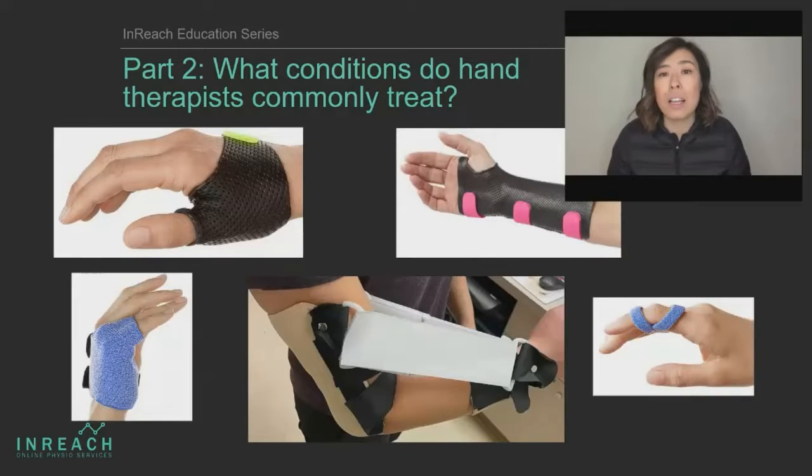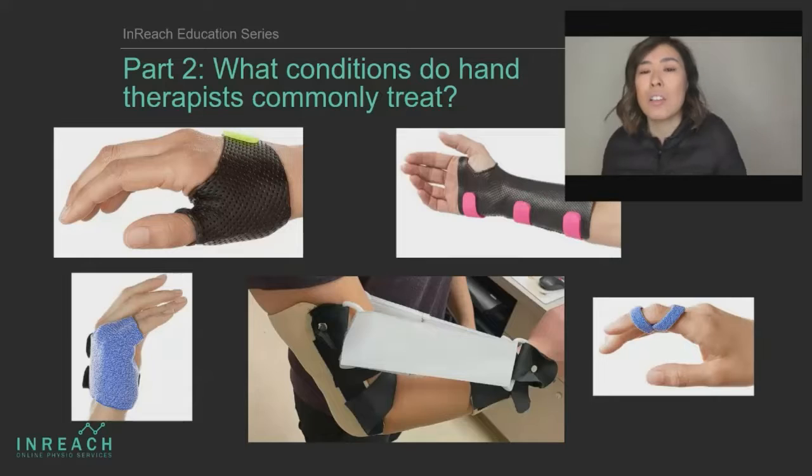And here are some examples of splints that a hand therapist could make customly. They're made out of different materials, with different thicknesses and weights, and there are different patterns that a hand therapist could use depending on the injury. On the top we have a short thumb spica that could be used for someone with a skier's thumb, someone with thumb arthritis, or a median nerve injury.